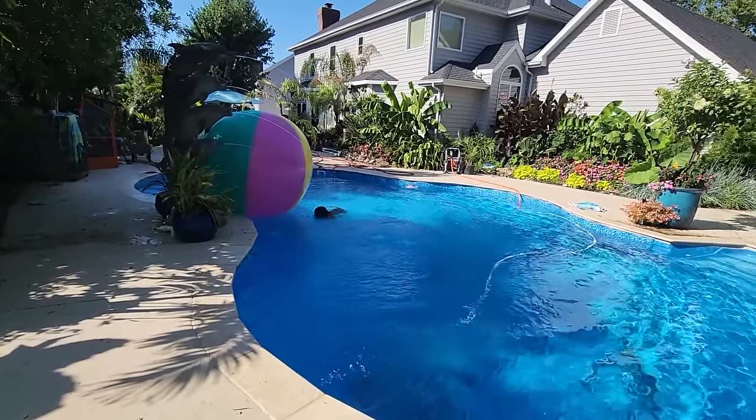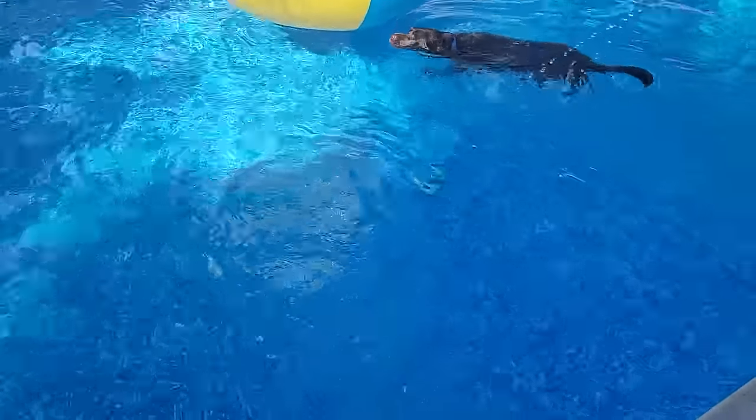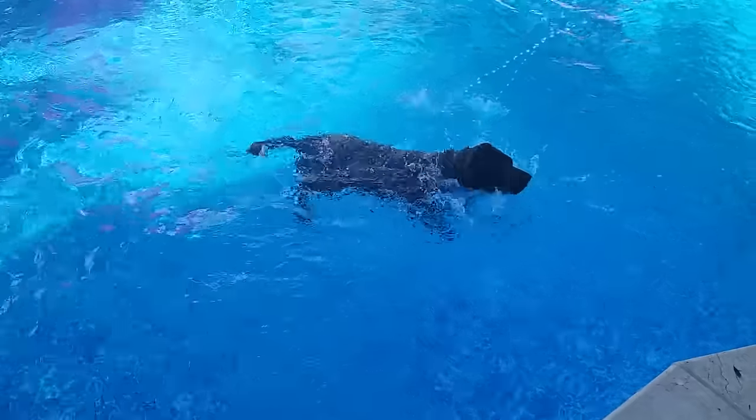Distracted? No, he's trying to find it. Come on. You can find it. I can see it. I know, here at a different angle. It's right there, Turbo. There it is. Get it. Get your toy. Gotta think about it.